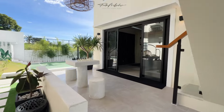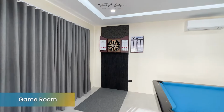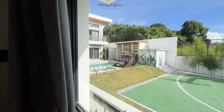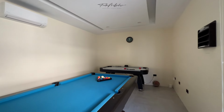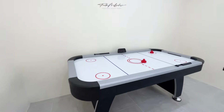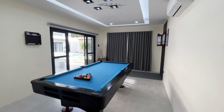Puntahan natin tong room na to. This is the game room. So, first, meron kang dart. And then, yung curtains na to, merong window. Kita mo yung basketball court and also the swimming pool. So, you have billiard table, air condition na rin siya, air hockey. Yan, ito yung angle.